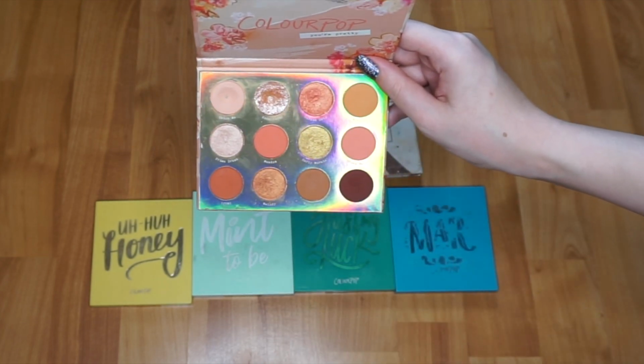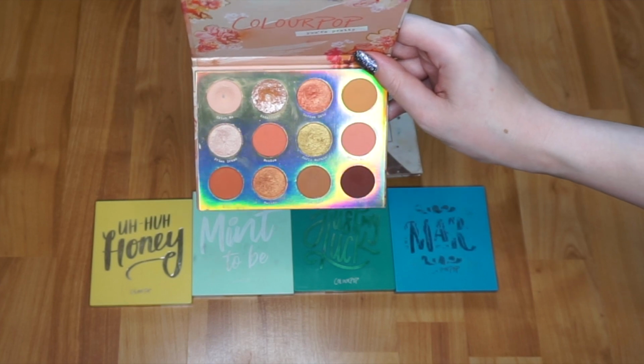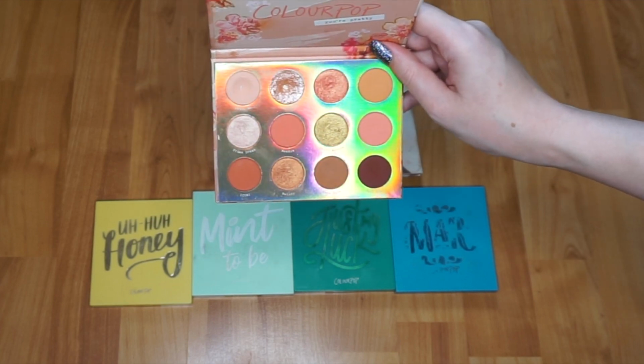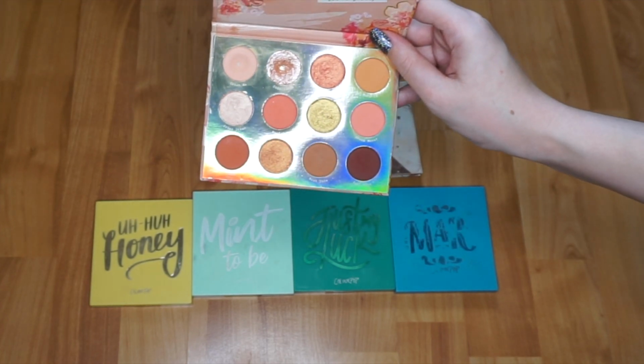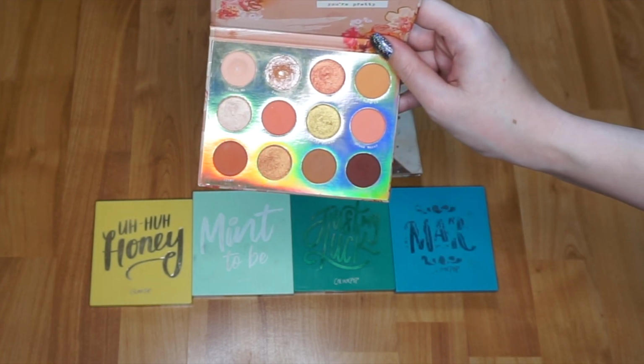These were the pressed glitters, but I have all of the pressed glitters from Colourpop in my single selection now, so those 2 are replaced shades. But otherwise, I really love this palette, and I think it's a nice spring and summer palette as well.